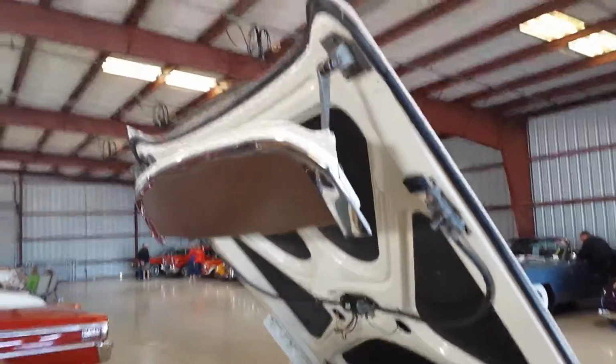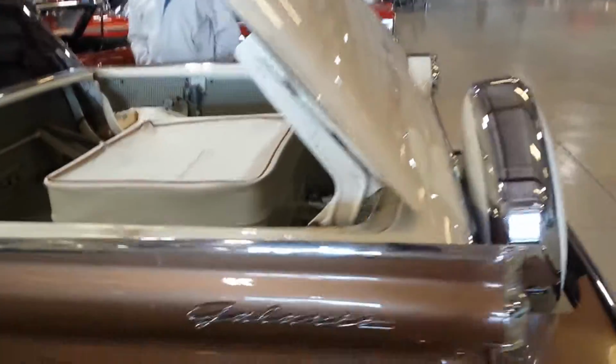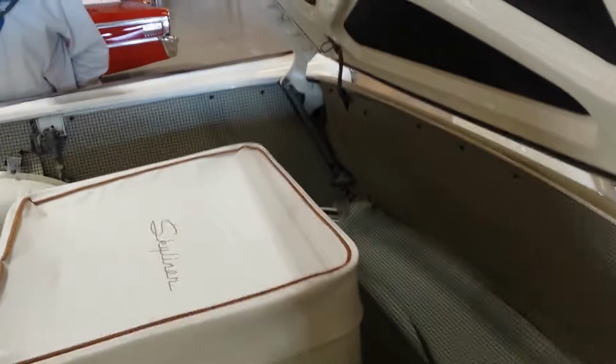Look at the ingenuity that they used to make back then. I'm not sure if this is a '58. I think it's a '58 Ford Fairlane. But look at that trunk, huh?